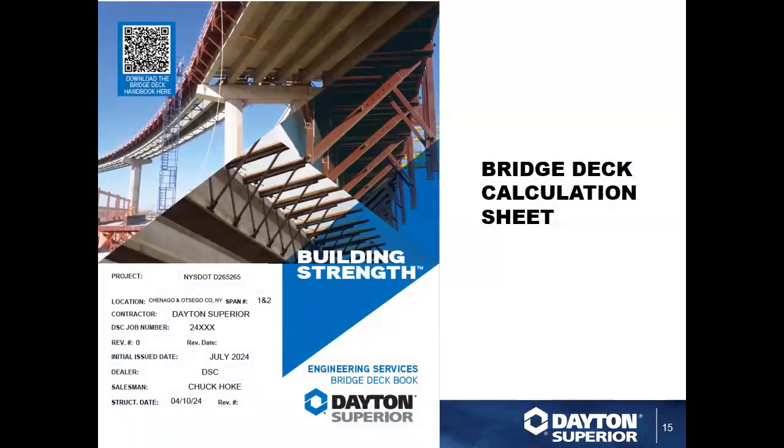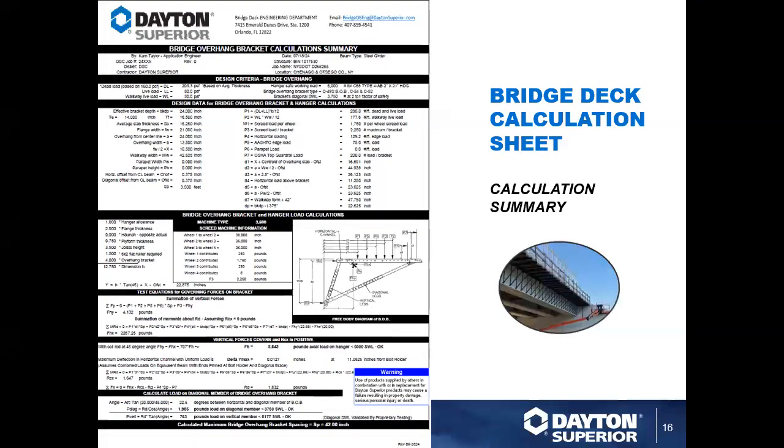The booklet actually comes with this great cover. It's a great little piece that you can submit right to the DOT with all the pertinent information on it. It'll include all of the cut sheets for all of the different products, including the C68 hanger, coil bolts, overhang brackets, and all the accessories that go along with it. But this here is the part that is actually most important. This is the calculation summary for this job here.